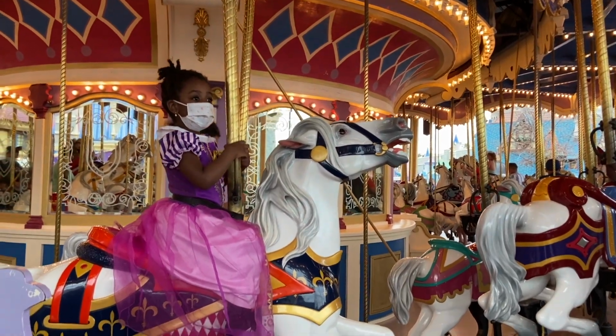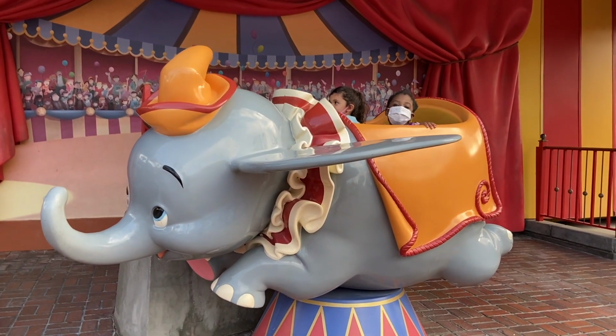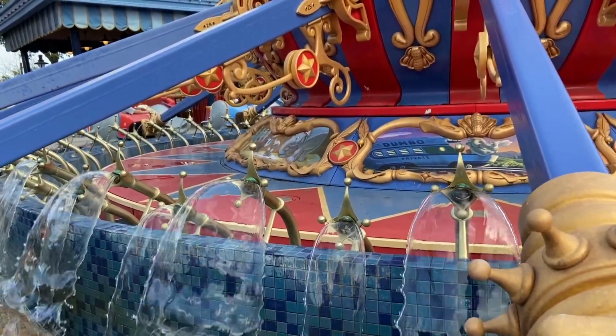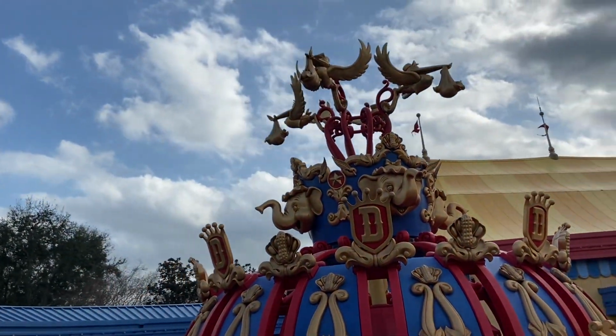There were one or two rides that didn't incorporate water, but even the ones where you didn't think it was necessary, they still made it happen. They put it in there somehow. We're not appealing to the sense of smell here, but we're really appealing to your sense of hearing and sound.